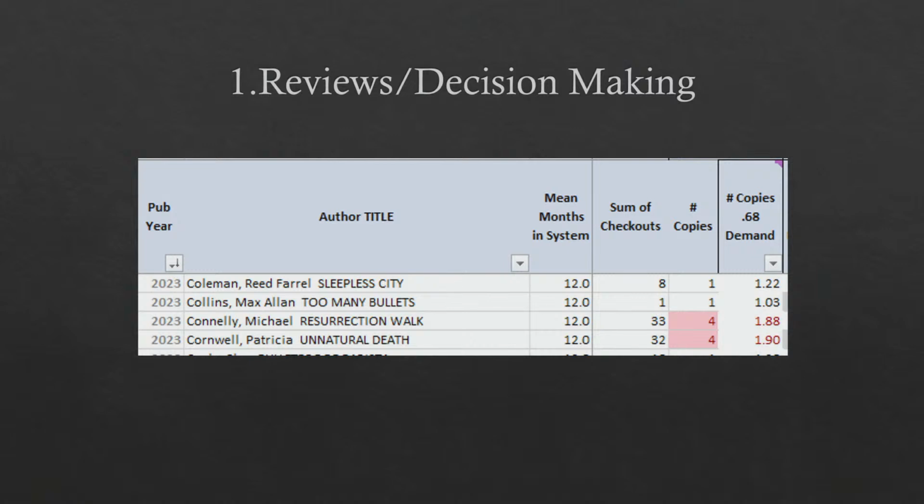And from that, and then based on how the overall collection is circulating, which I run at the end of every month, the monthly circulation statistics, we can figure out what our local demand for it is. So in the Cornwell case here, we purchased 4 copies. You can see that highlighted. But if we had copies that would meet a 68% demand, so there would be a 68% chance that if a patron came in looking for that book, it recommends that we would purchase 1.9 copies.